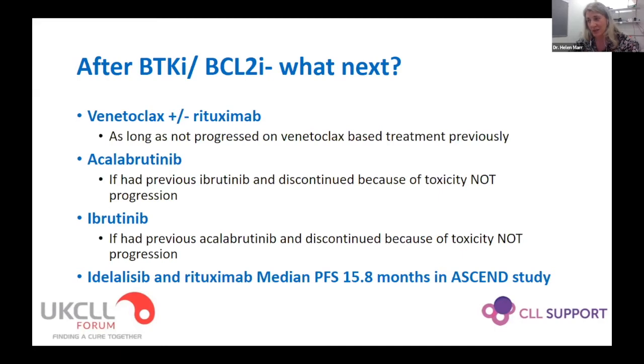I'm just mentioning idelalisib here briefly. So I've not mentioned idelalisib really at all yet. Idelalisib and rituximab are obviously our other novel agent, which we've not mentioned yet because we've been so focused in the last few years on BTKIs and BCL2 inhibitors. And that was because idelalisib came with problems in terms of immune suppression and infections, particularly PJP and CMV reactivation, as well as quite troublesome colitis and liver problems in some patients. So idelalisib sort of fell out of favor.